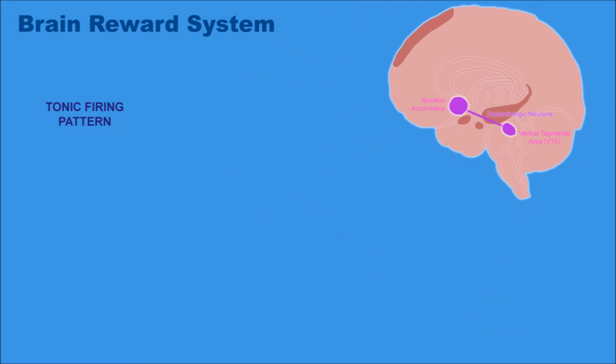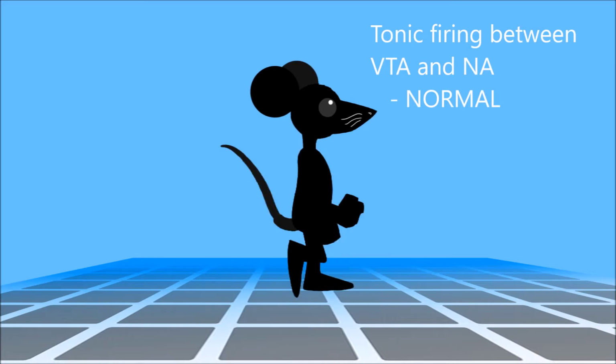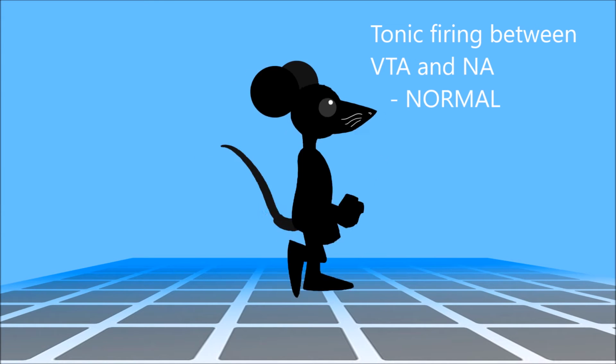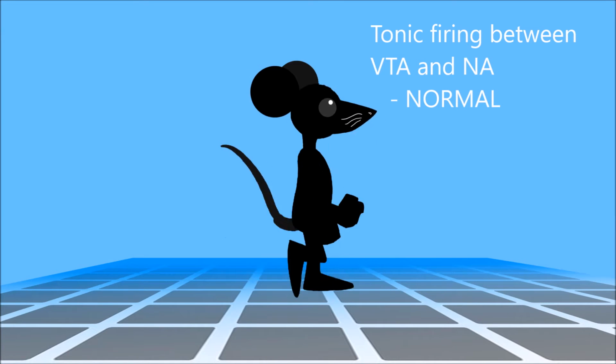A tonic firing pattern involves signals timed at roughly equal intervals. It has been experimentally shown that tonic firing between the VTA and the nucleus accumbens results in normal interactions of rodents within social defeat paradigms.